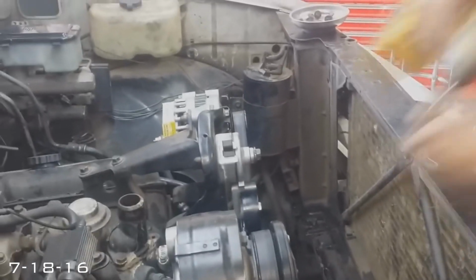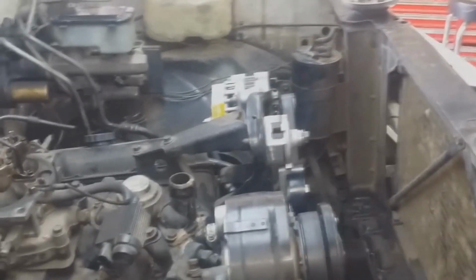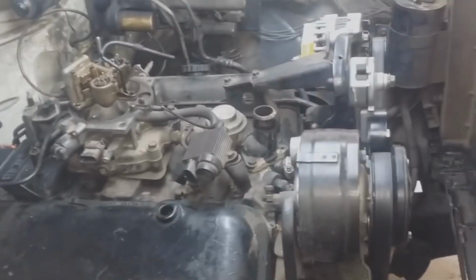What's up, guys? So this is an update on my K5. This is the big block that was in the dually that we purchased for parts. It has all the throttle body injection and everything I need for my Blazer. So we are pulling this thing out and going to rebuild it and then drop it into my K5. So here's some video of what we did today.